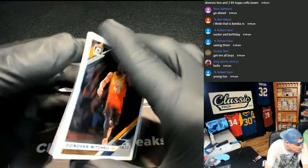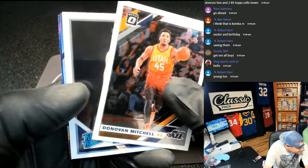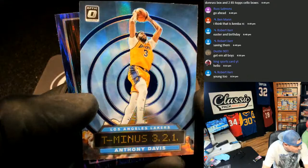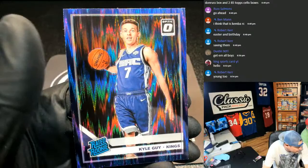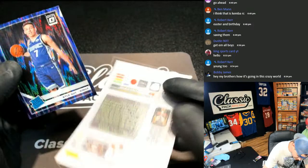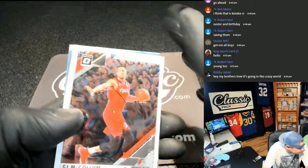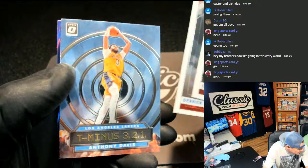Here we go. Donovan Mitchell. There's a Brow silver. Like a Brow purple, I guess, huh? Yep, purple. King Sports Cards, what's up, bud? How you doing tonight? Kyle Guy on the back. Gonna get that Virginia guy one way or another. Got no number on the Brow. Okay. Let me check it out. Third rookie of the box. Here we go. CJ McCollum, Derrick Rose. Another Brow. Lonzo.